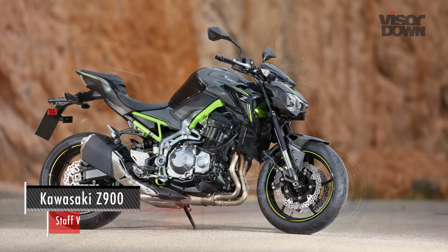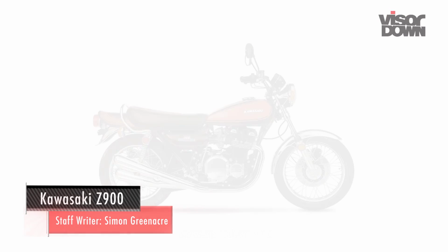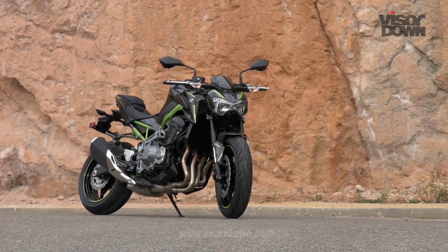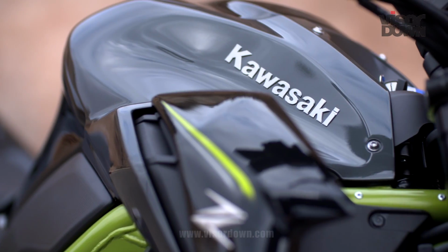Kawasaki's Naked Z range is one of the pillars of the green brand from Japan, and it all began in the early 70s with the mighty Z1. But now one of the core bikes on the Z list, so to speak, the Z800, is being replaced by a new model, the Z900.